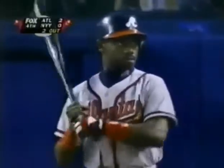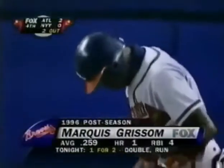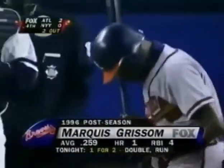On 4 straight, Blauser draws a 2-out walk. Second walk issued by Key, and it's first and third, 2 out for Grissom. Center fielder, Marquis Grissom. Coming up in the 9th inning, Tim, Bob, and I will award today's Chevrolet Player of the Game.